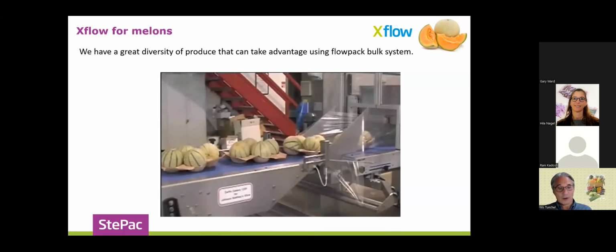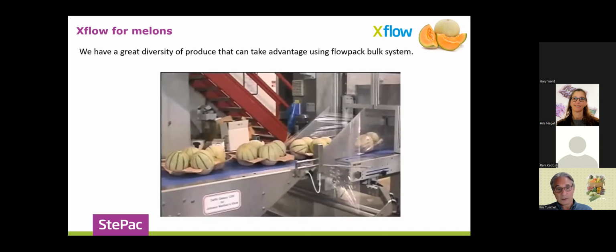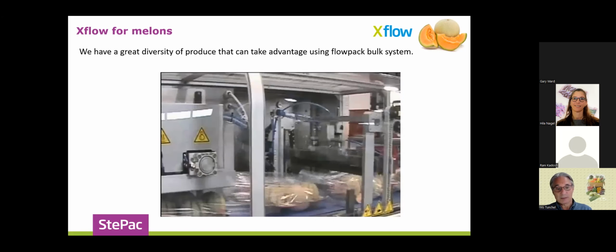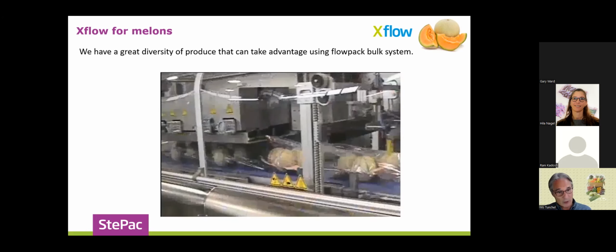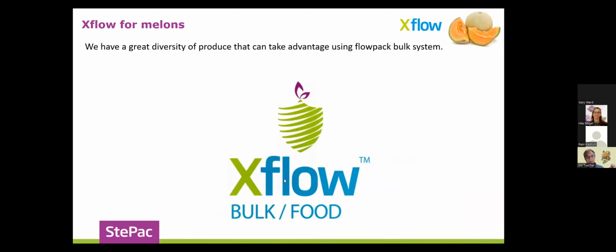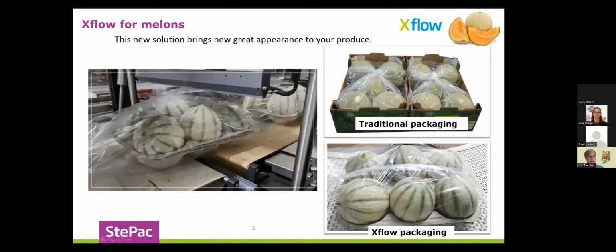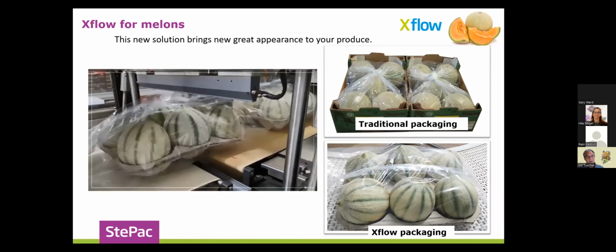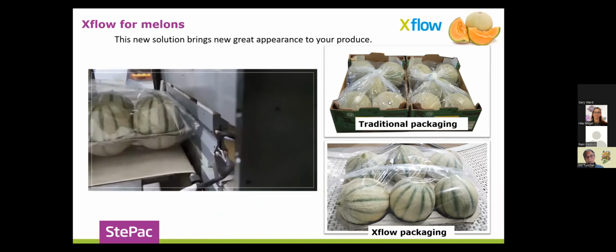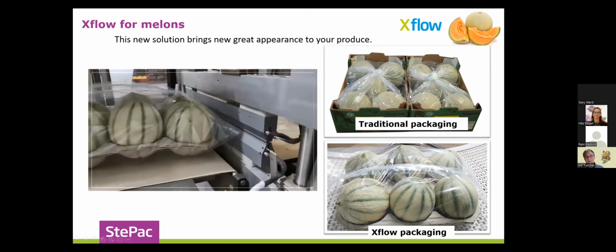Here you can see that we are dealing not only with small fruits, we deal as well with big fruits like melons, which are not easy to put in a flow pack machine, but we developed this system with trays, and we have other systems as well that can cope with your needs, so we can pack big melons as well. Not only melons, but papaya and other fruits, mangoes, stone fruits, kiwi and other fruits. This is the traditional way that we used to do in the past with the knots, with the excess of plastic. Now you can see this nice presentation that is done when you use the flow pack. Nice presentation, less plastic, and more efficiency.